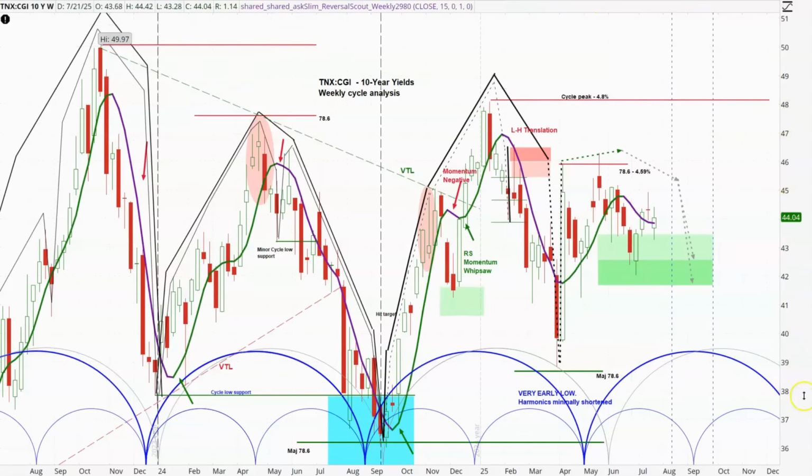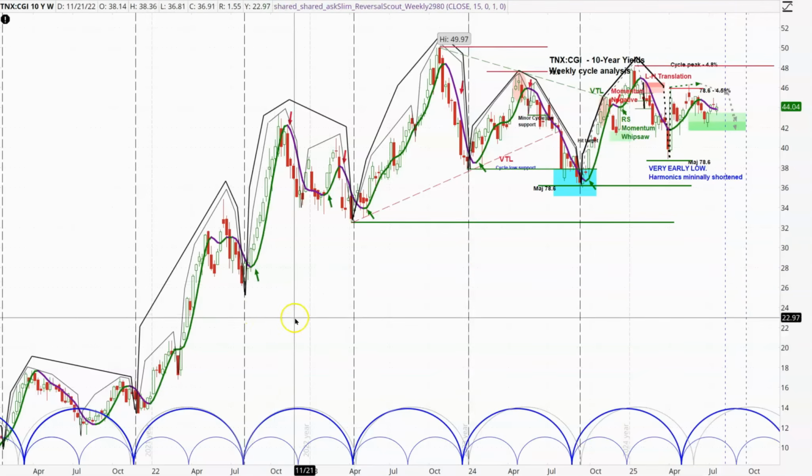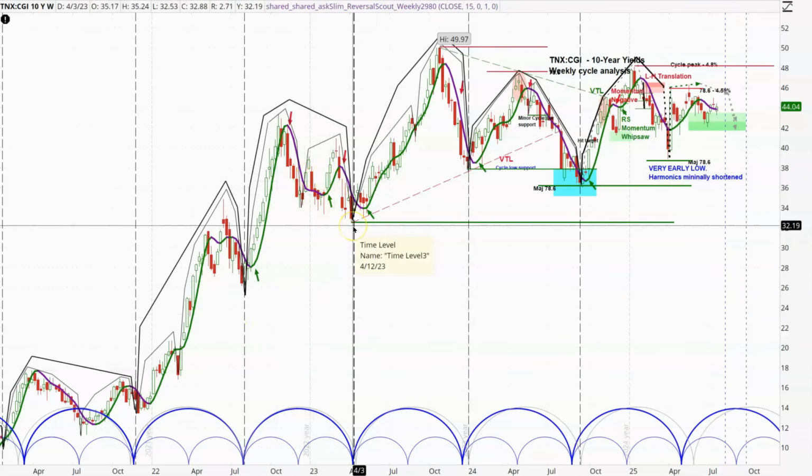Now, I showed you the cyclical patterns, the rhythms in the market, what we call the heartbeat of the market, in the 10-year futures. This is the 10-year yield, and the 10-year yield has amazing cyclicality. As you look at that, it's just absolutely gorgeous. These vertical lines show you the actual lows right over here, right there, and that's where the trough of each of these cycles was made.